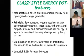Why I tell you that the stainless steel part of it is not what makes the Long Reach pot unique. The Long Reach pot is unique because it's one of the most patented products of Long Reach. It's got patents, as I speak, in 19 countries. This particular pot is manufactured based on the harmonious energy field, also known as the synergized energy generator.